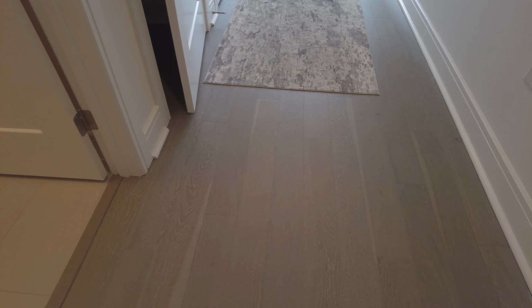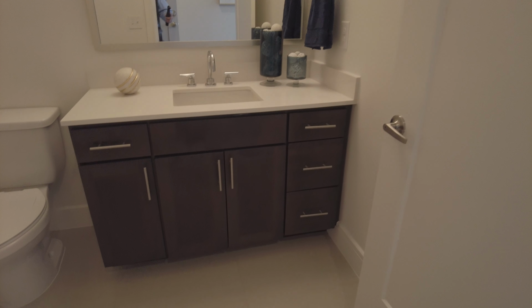Here's the actual model. It's number 500. We're going to walk in, and first thing I notice is the really pretty hardwoods that are here. Those are gorgeous. It's got brown, even maybe a little bit of yellow, cream, gray, so that's really, really pretty. There's a guest bath that's over here.